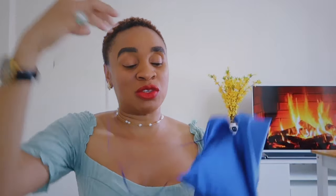I really love it. And then the back is kind of backless, but your bra would still stay on point. Your bra wouldn't come out or anything like that. And of course, this is my favorite part of it, the texture of the fabric, also the length of the dress, perfecto.